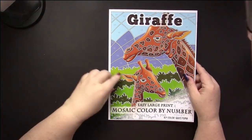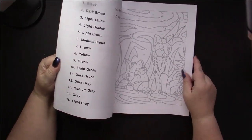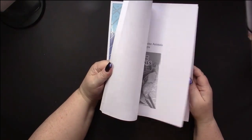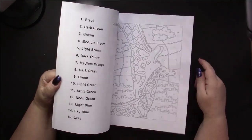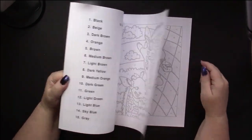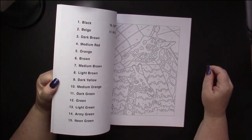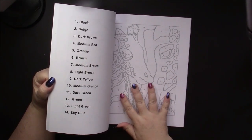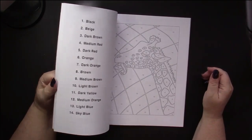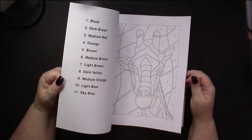So the other one that I didn't have at the time was Giraffe. Excuse me. Mosaic color by number. And, oh, that's still the sample pages. Okay. So each picture in here, obviously, has a giraffe. And there's quite a few different poses, and it shows the adults with the babies and different facial setups, like this one, very close up on the baby and probably the mother. Yeah, so there's enough variety in here that doing one topic is going to be enjoyable.